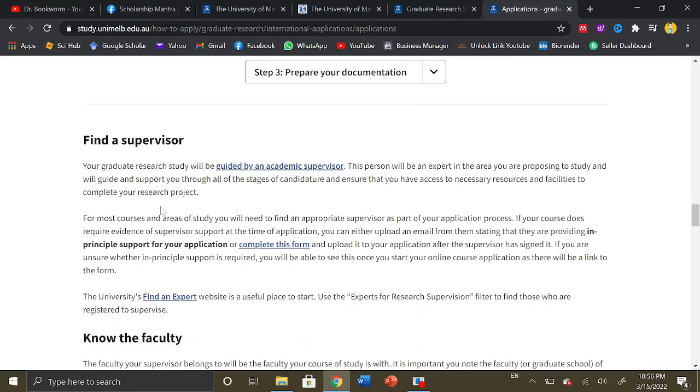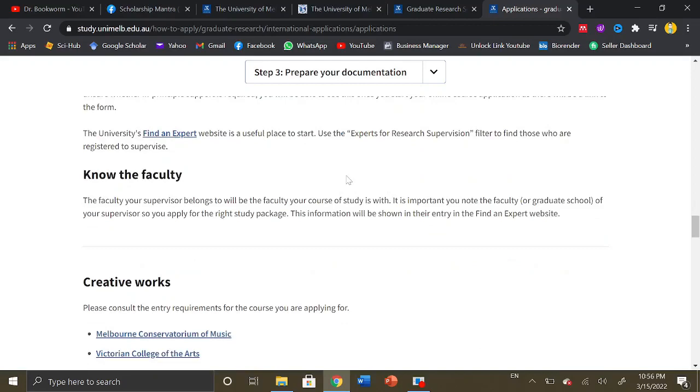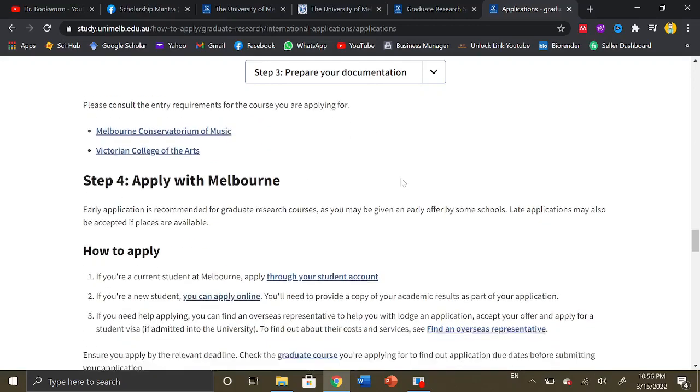Find a supervisor. It is a very important step that after finalizing your program of interest, you need to contact the academic supervisors to get an acceptance letter, and they need to fill up a response here in the form of an application form. So you need to contact and get an acceptance from an intended supervisor from the program of your interest prior to applying for online admissions and scholarship.